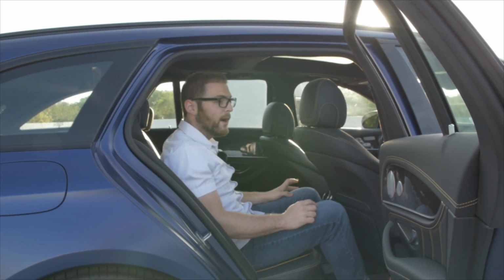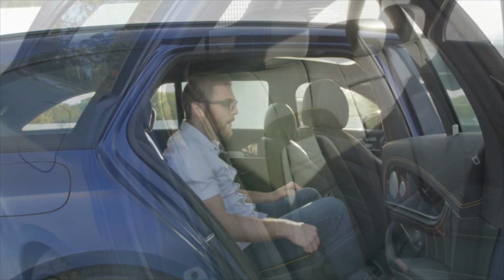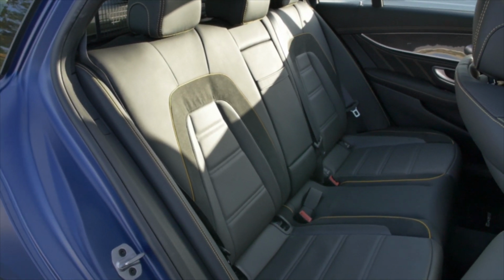even with this awesome glass roof here. Now the one thing I will note about this back seat is the seats don't recline very far back, and we do have air vents back here, but no USBs for which the kids can charge up their devices. That's a little bit disappointing back here.